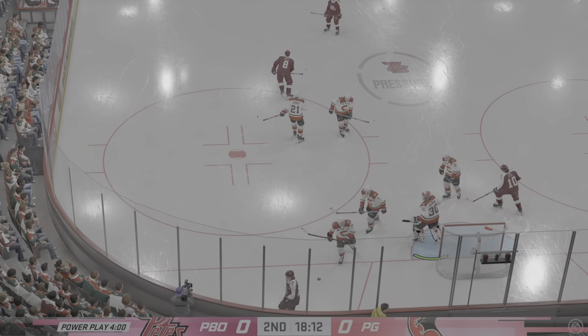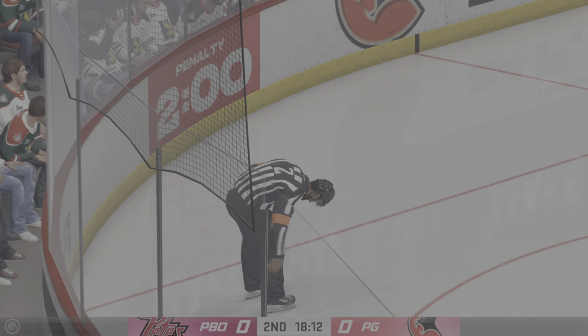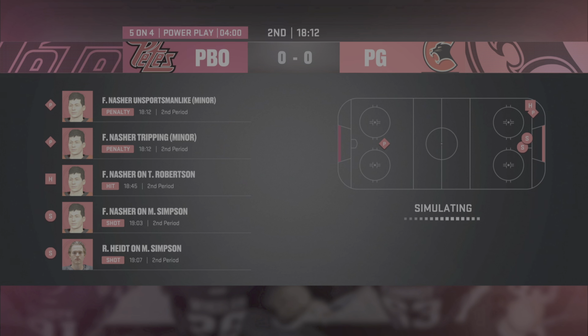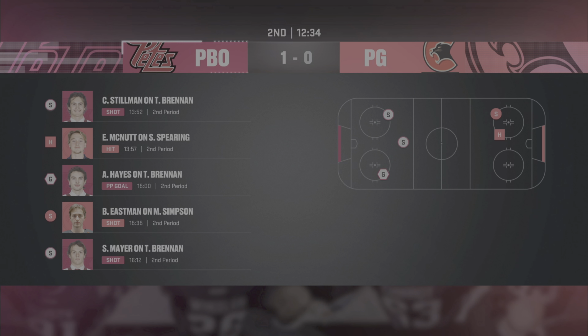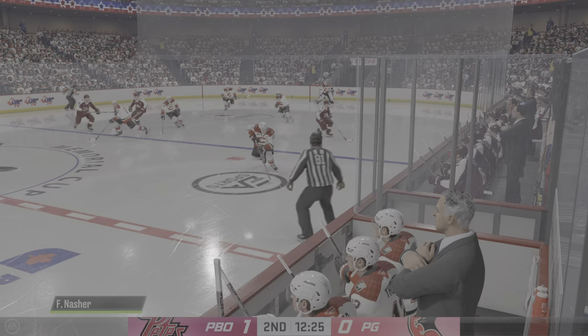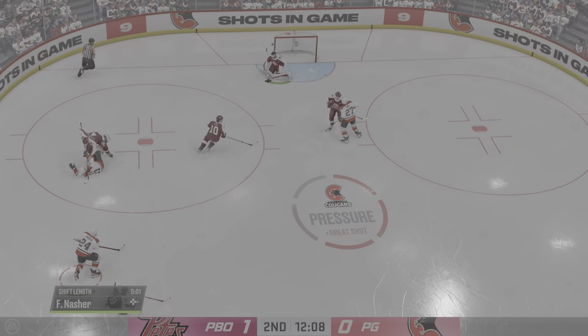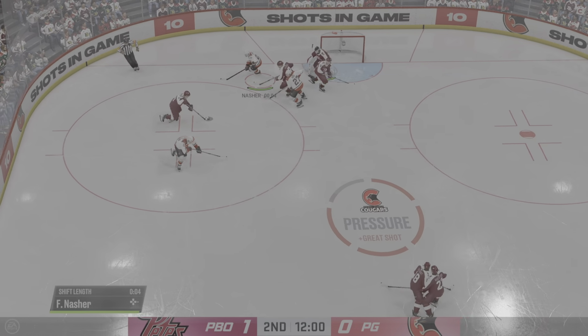Bodies everywhere, complete chaos, multiple calls on the play, and the team is certainly going to be behind the eight ball as they have to kill a few off. Centers glide into the face-off dot, and a huge 5-on-3 power play looms. Bank pass off the boards. Shot! Oh, comes up with a stop!